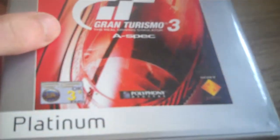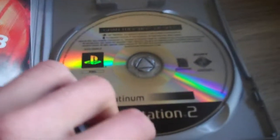The next one, I have it double, so this is up for trade and for sale, is Gran Turismo 3 A-Spec Platinum Edition. One of the best racing simulation games on the PlayStation. Like Forza on the Xbox. Like I said, it's in great condition, nothing really special.